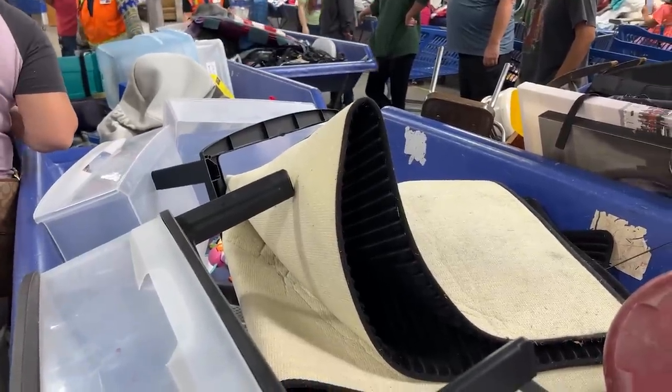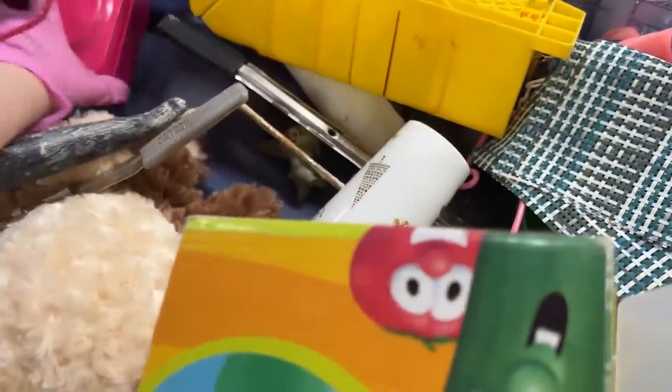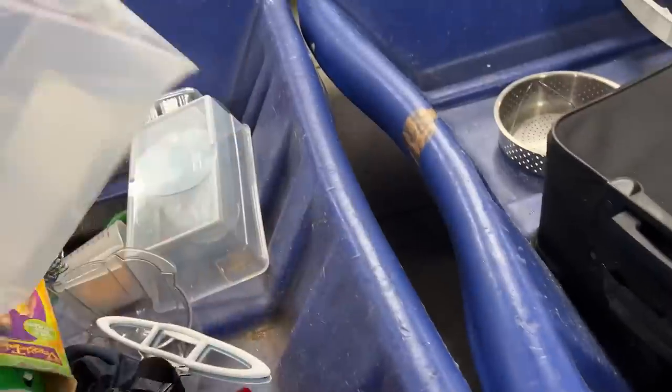Hey guys, it's me, Blimpy. Boom. And boom. Oh, wow. Okay, it's having fun. It's a nice lunch snack container. Here's him. That's it.